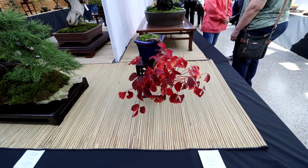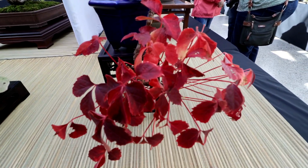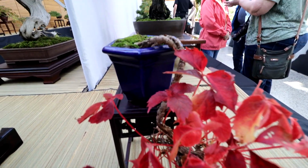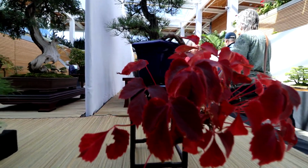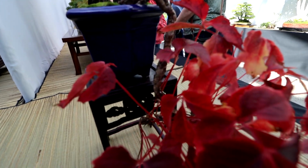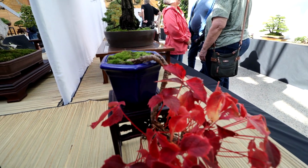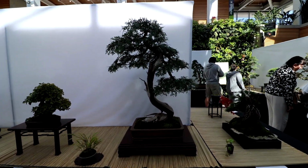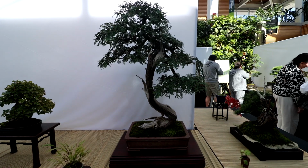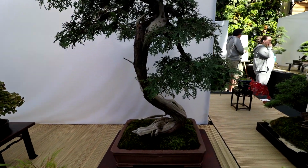And here is a Boston ivy in beautiful fall colors. Really spectacular, contrasting with the blue pot. Really, really nice. And it's getting some good age on the trunk and roots. Very nice.